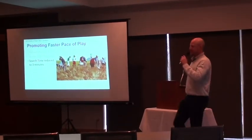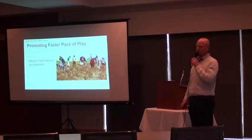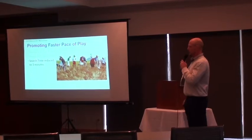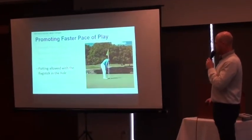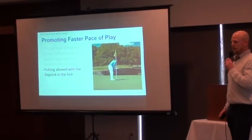If you get there or out ahead of your player and you want to help them find the golf ball, under the USGA rules, it's certainly okay to start looking for that, and the clock will not stop. Another big one that we'll talk a little bit about later too is certainly, I think most of you know this, we're now allowed to putt with the flag stick in.